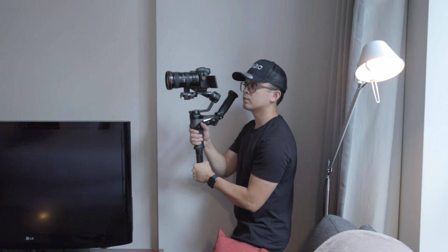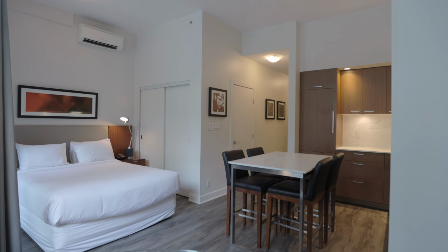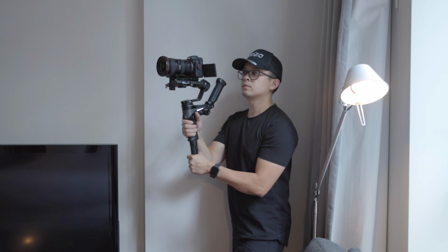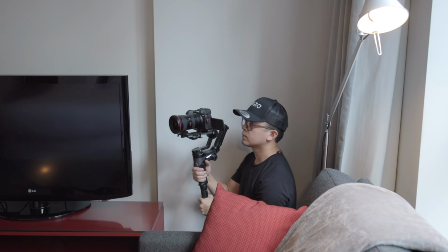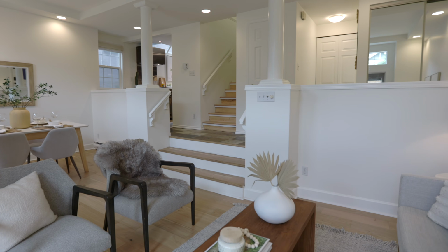Next we have the pedestal. This is when you move your camera vertically up or down, similar to the crane shot, but instead of using heavy machinery like those huge cranes with counterweights and all that, you're using your whole body to move the gimbal. So you're squatting up and down and using your arms to extend it even more. So a little tip, instead of just moving up and down, add some panning movement to your shot. This way you can show more of the space that you're showcasing.